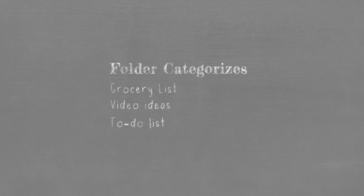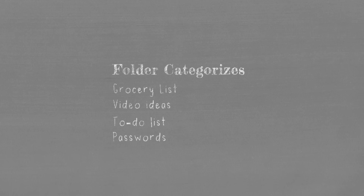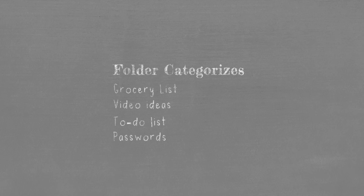And those categories are grocery list, which is a shared note that my better half can adjust from her Notes app and her phone if she needs to. Video ideas, where I have a list of ideas and scripts. The to-do list for the week that I mentioned earlier, and passwords, where I have a locked note with just a few passwords I don't have memorized yet.